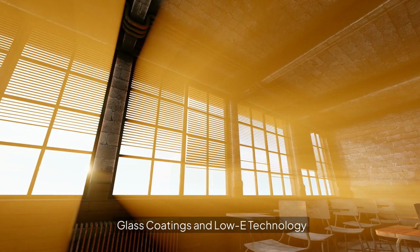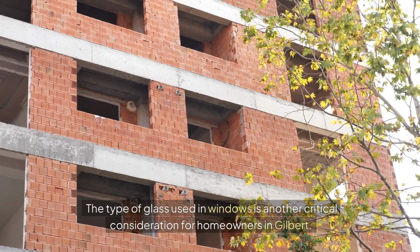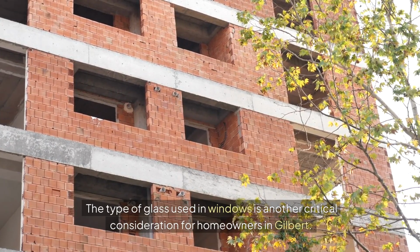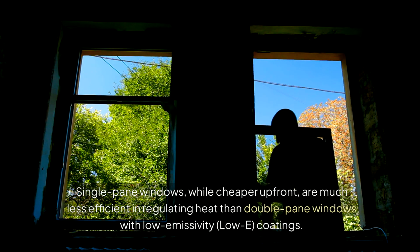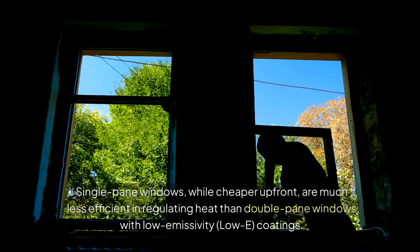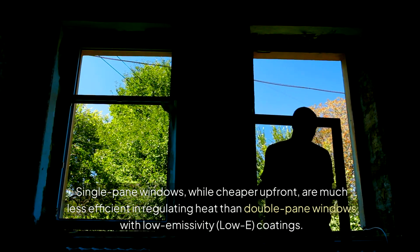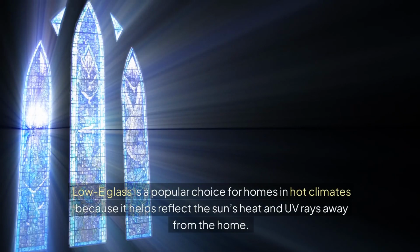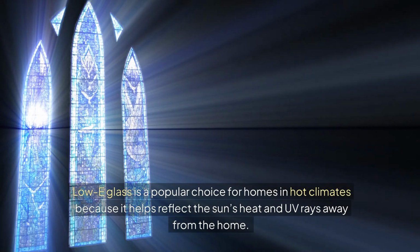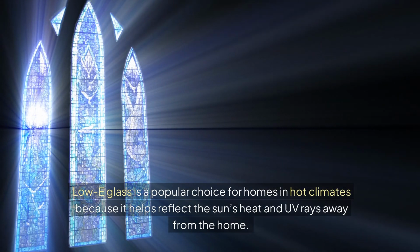Glass coatings and low-E technology. The type of glass used in windows is another critical consideration for homeowners in Gilbert. Single-pane windows, while cheaper up front, are much less efficient in regulating heat than double-pane windows with low emissivity, low-E coatings. Low-E glass is a popular choice for homes in hot climates because it helps reflect the sun's heat and UV rays away from the home.